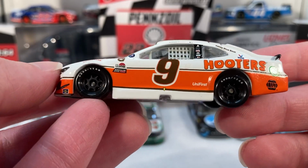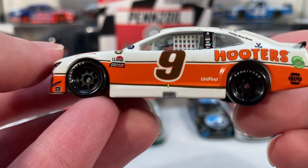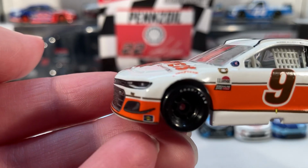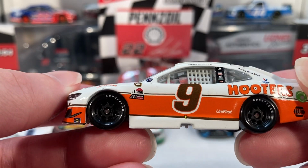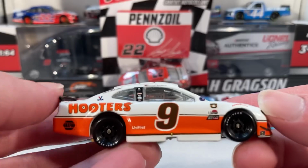I just know, wow, look at how sideways that decal is. That thing's supposed to be lined up with the side skirt, and it's angled towards the top. Look at how little those line up right there. That's hilarious. Lionel must really be rushing this wave out. I don't know. This wave seems to have more quality control issues than usual. That's pretty funny.